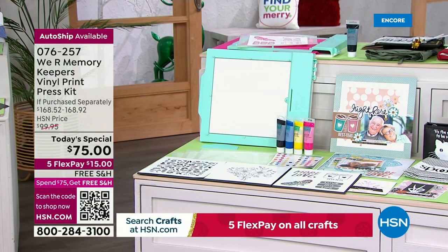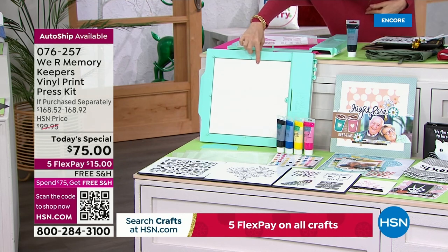In this kit, this is a $168 set. So this is what it looks like. This is the press, what it looks like. Look at how big that is. It's nice and lightweight though.